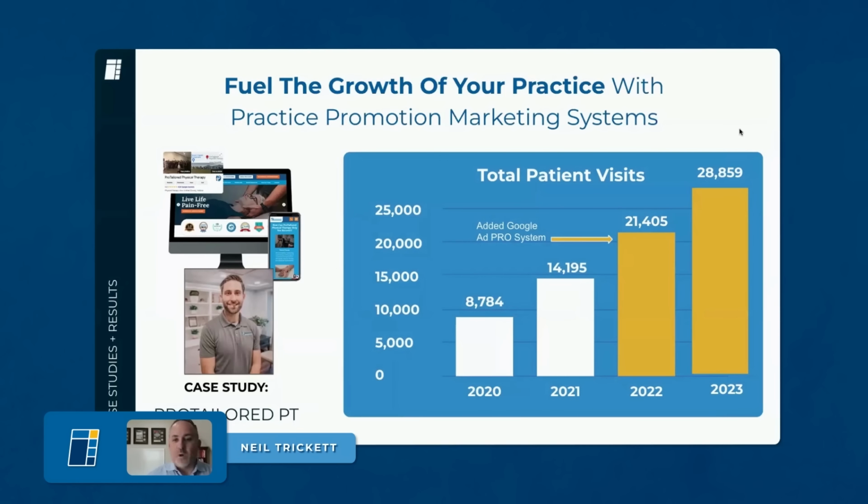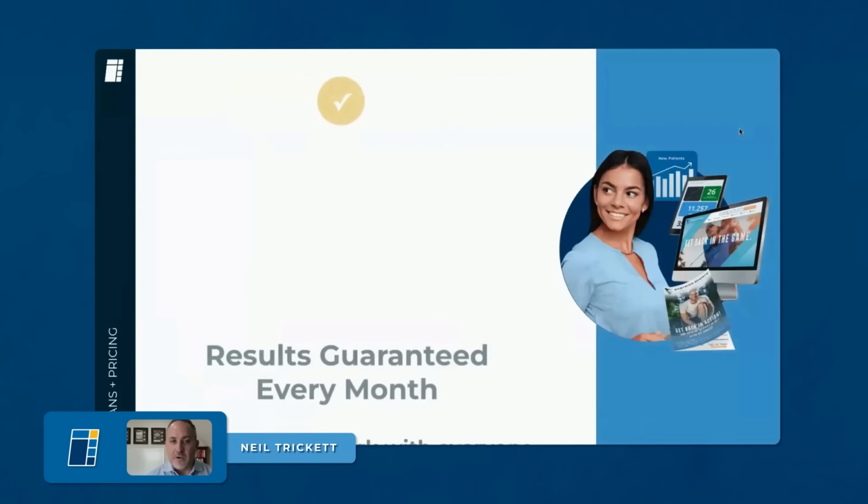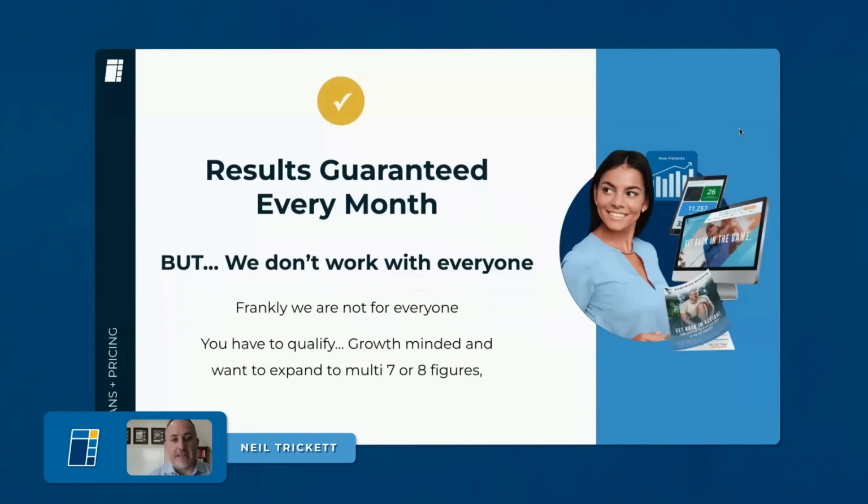So when you have the right marketing systems in place, you can have substantial year-over-year growth in your practice, and you can hit those goals, those objectives that you want for your practice when you have confidence knowing that you've got great marketing, bringing the people in and bringing the talent in.